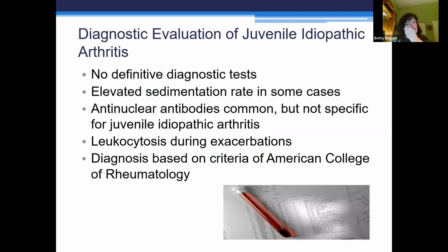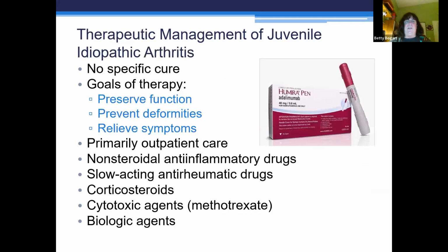So as I said, there's really nothing definitive to test it. We do all of the inflammatory factors, the SED rate, the CRP. We do the anti-nuclear antibodies, rheumatoid factor, do a CBC, see if the white count's up. But sometimes you're flaring, sometimes you're not. So it depends on when you get the blood, doesn't it? So it's one of those really difficult things.